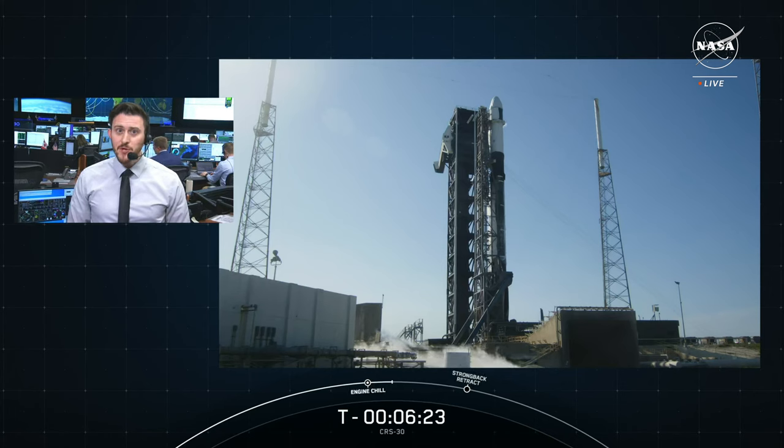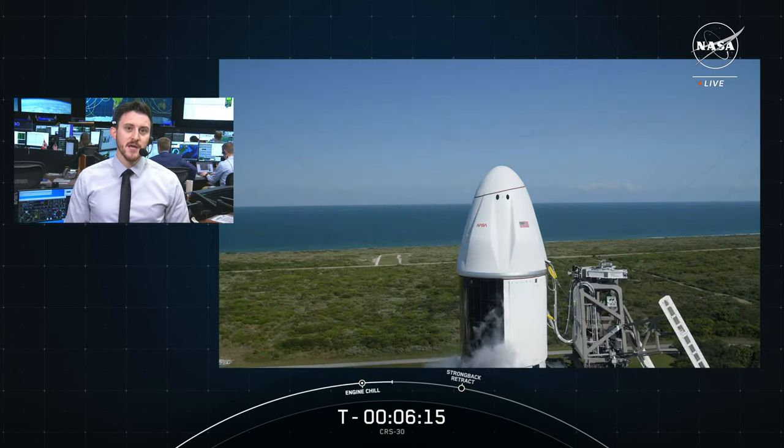The science portfolio inside Dragon right now includes dozens of investigations, enabled by scientists and engineers who have been working for months, sometimes years, to prepare for this moment, a launch to the International Space Station. Here are some highlights of what's inside Dragon today.